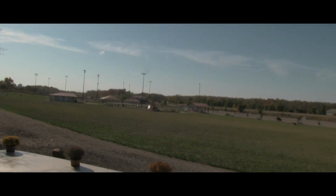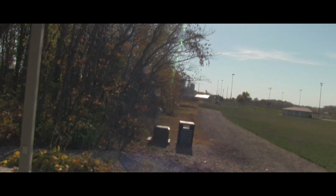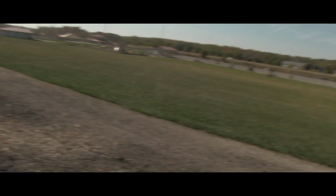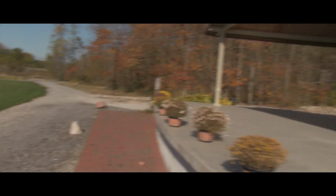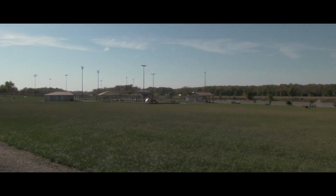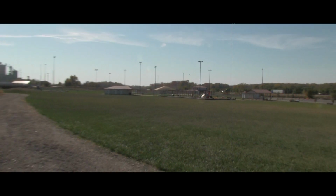So this is a nice park. Obviously it's not Grand Canyon National Park, but for an area like this, it's a nice place to take your kids and just enjoy Delphi, Indiana. Both of these playgrounds were built in the two girls' honor.